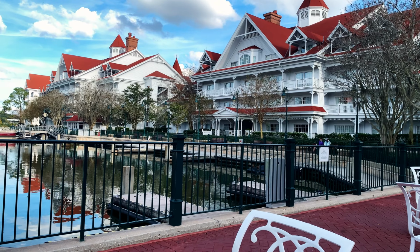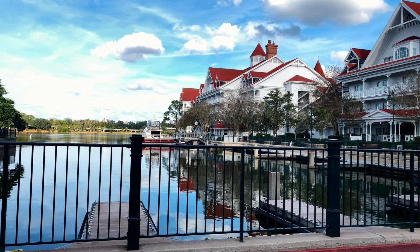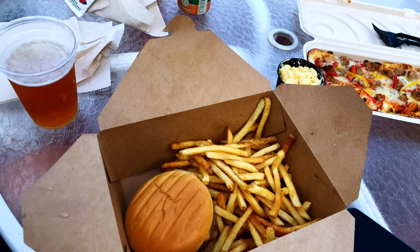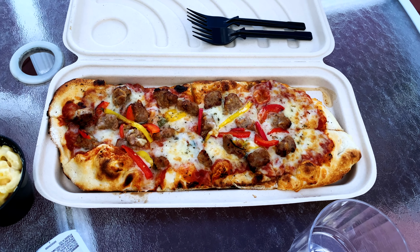There's a small takeout restaurant down by the water. It's similar to the food service inside the parks where you have to order via the Disney app. We're going to split the burger and the flatbread. The burger was pretty good, but the flatbread was really great.